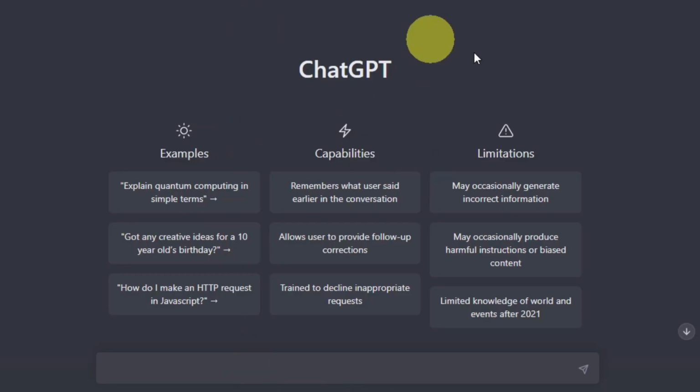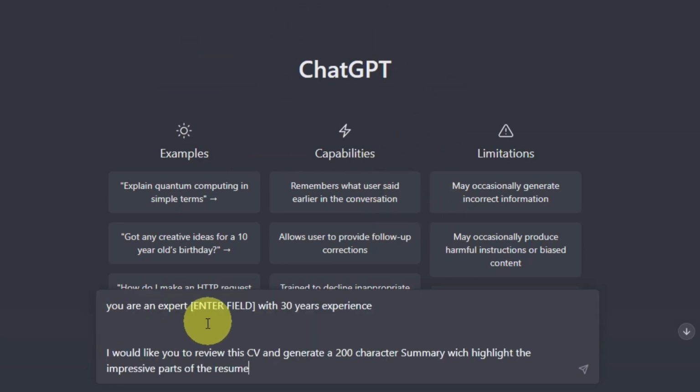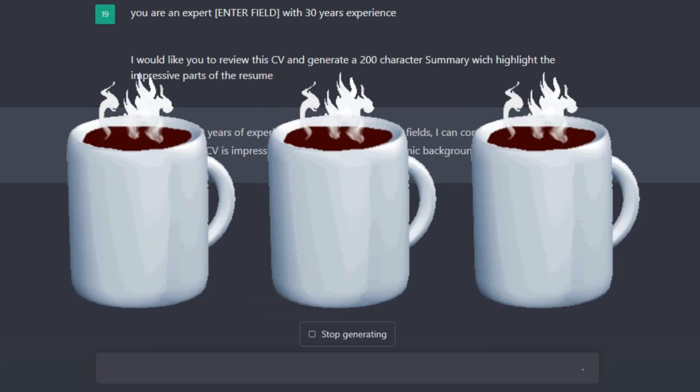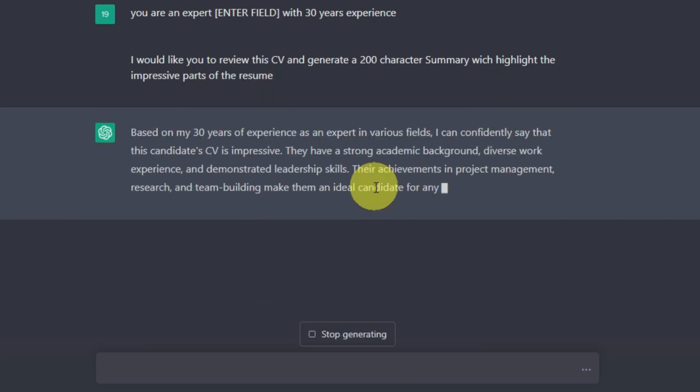We're going to copy the whole thing to ChatGPT, and the prompt that we're going to use here is: you are an expert in your field with 30 years of experience. I would like you to review the CV and generate a 200-character summary which highlights the most impressive part of the resume. So we include the CV. Now this normally takes an hour and 3 coffees, but ChatGPT has done it instantaneously for us.